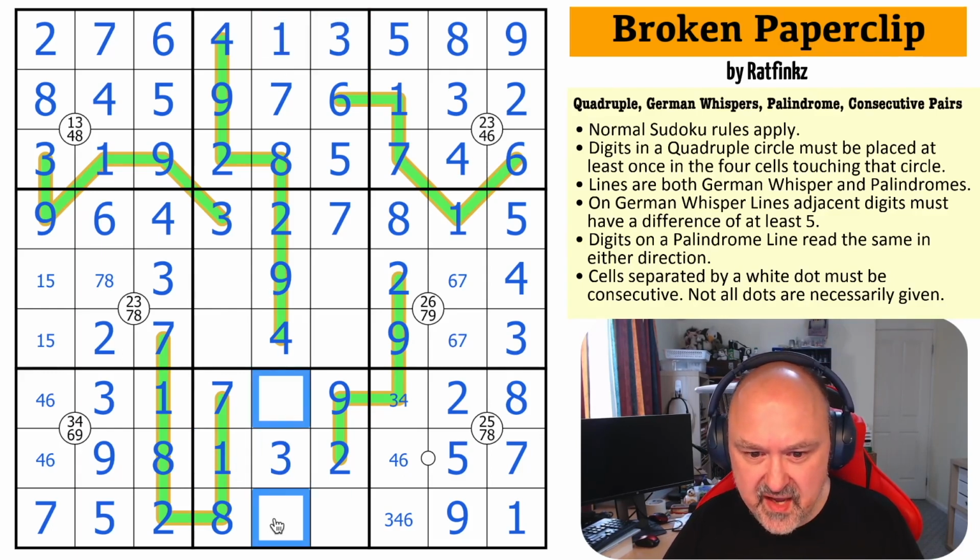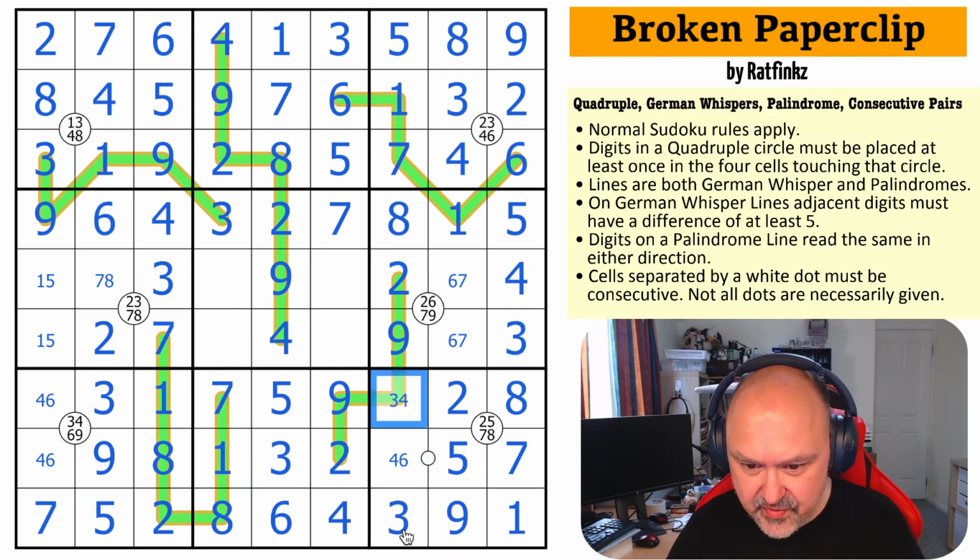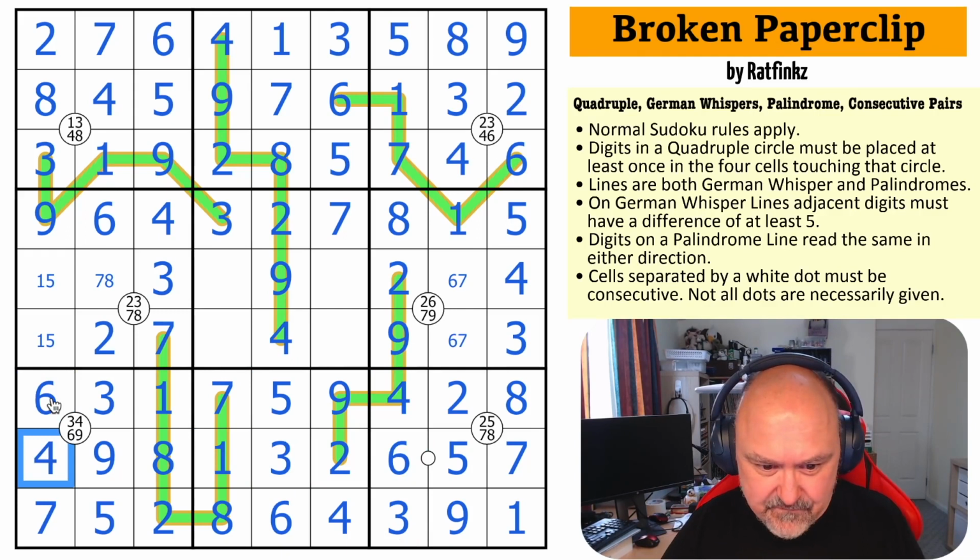This is now a pair in the column. 1, 2, 3, 4, 5, 6. Yep, this is a 5, 6 pair, which is resolved by that 5, 6 and 5. 1, 2, 3. This is a 4. 4 and 6 looks here, making that the 3, which makes that 4 and that 6. The 4 looks back, making that 6 and that 4.